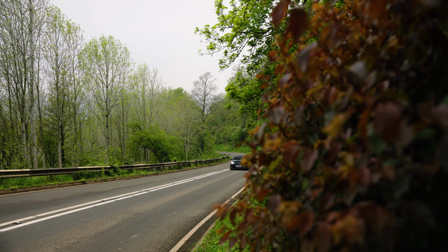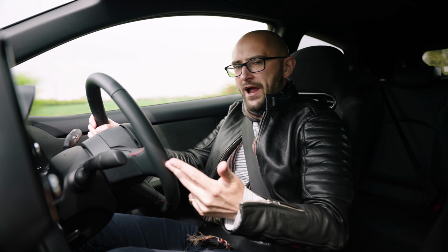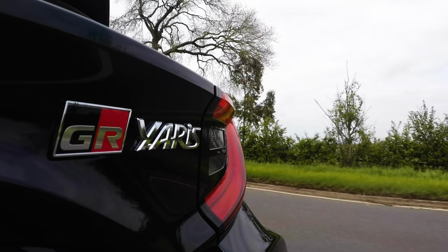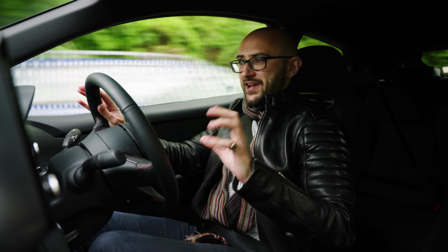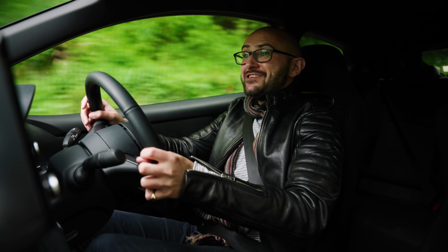So, it looks like a GR Yaris, it sounds like a GR Yaris, it quacks like a GR Yaris. Is it a GR Yaris? Well, first and foremost, every time I get in one of these, every time, I suddenly remember how brilliant they are. This gear shift is absolutely incredible.